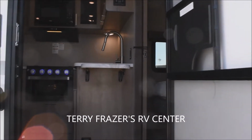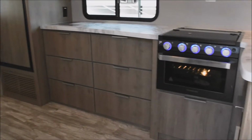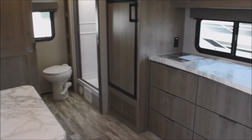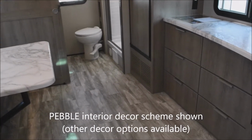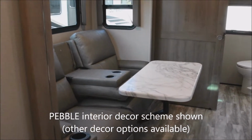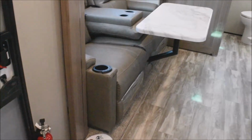Okay, we've got the radius cut door here so it doesn't damage your awning, plus the deadbolt security and the screen door too. As we look onto the interior and the camera adjusts here, this is the pebble interior decor. Now other interior decor options may be available. Simply inquire regarding availability. Fire extinguisher down there.